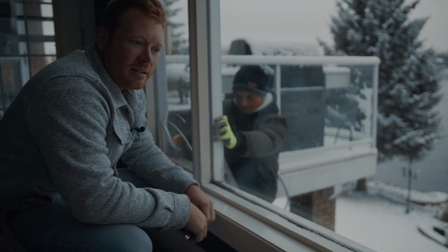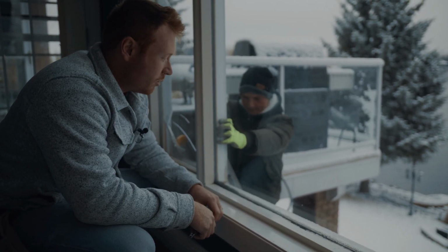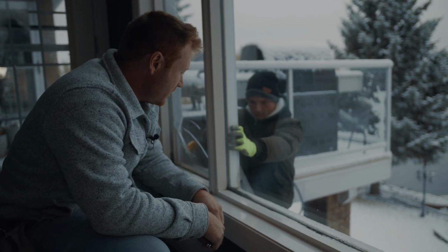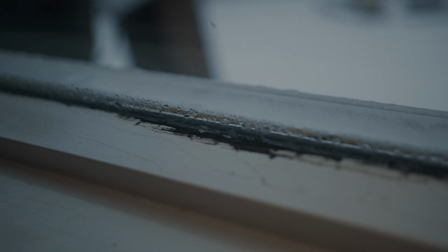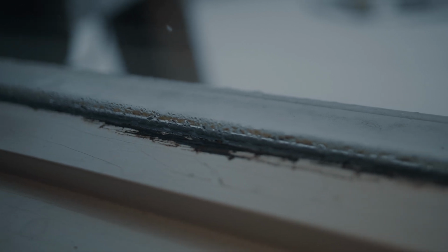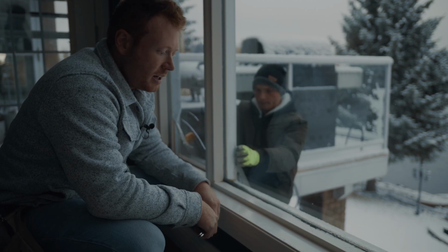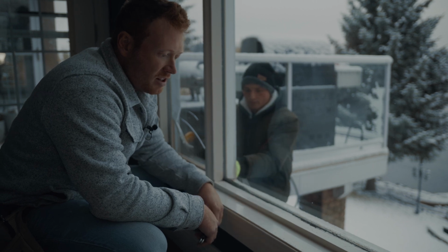Okay, here we are at the back of the house. We're in the dining room. I'm just looking at one of the older windows that's still in place. We're just getting ready to take it out. You can see that it's even starting to sweat a little bit today. It's not overly cold. We're probably around -2 degrees today, but already seeing the signs of condensation.